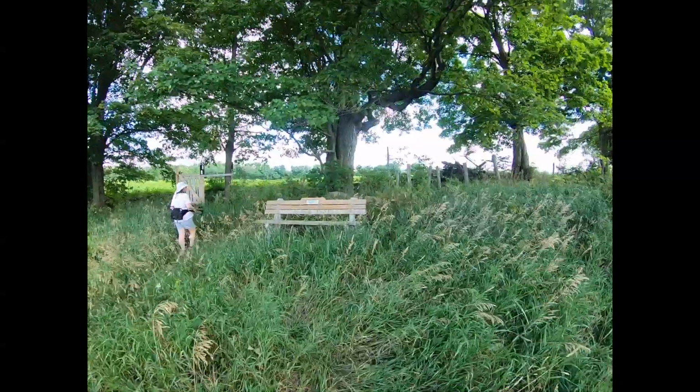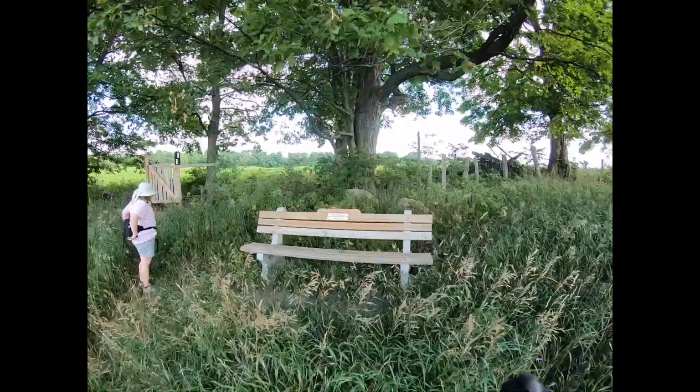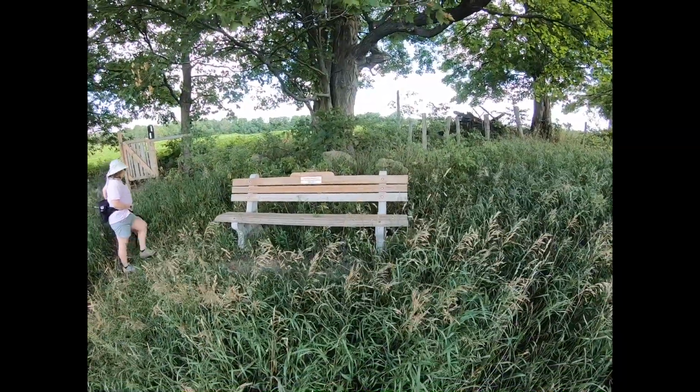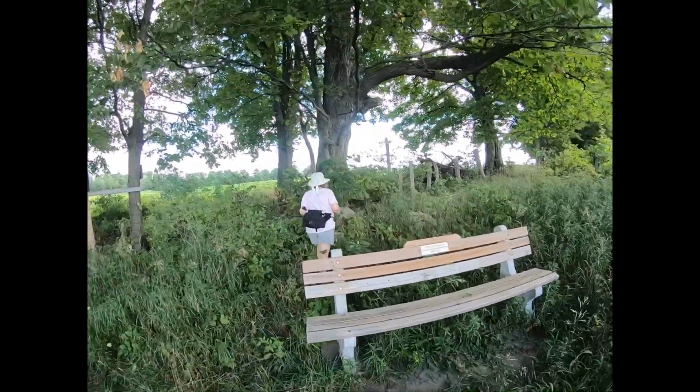There was a whole bunch of raspberries in a section. In loving memory of Gloria Caroline Edwards, 1942-2013. Nice little bench here to sit out on. Oh, there's even more back here.